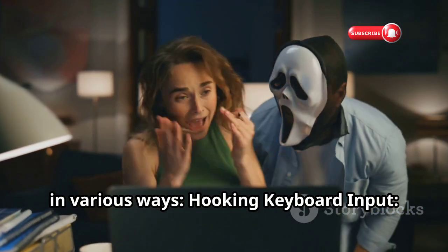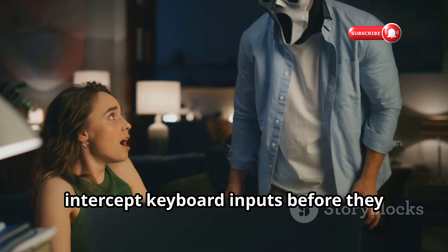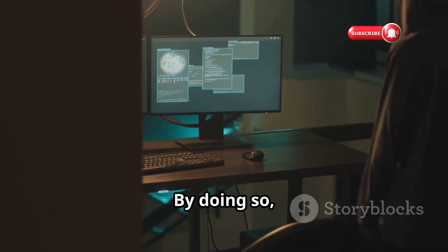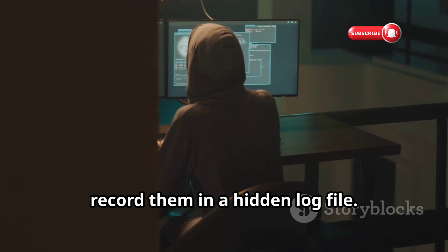Hooking keyboard input. Keyloggers can use hooks, which are mechanisms that allow them to intercept keyboard inputs before they reach the operating system or the target application. By doing so, they capture the keystrokes and can record them in a hidden log file.